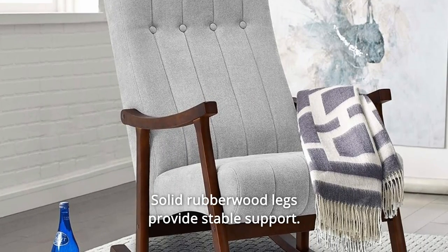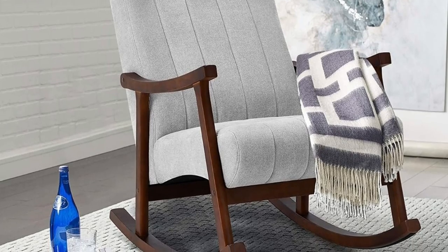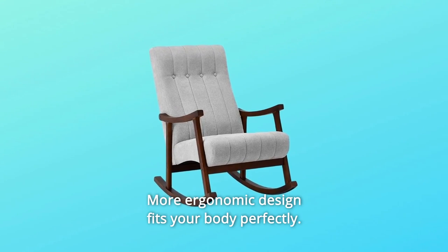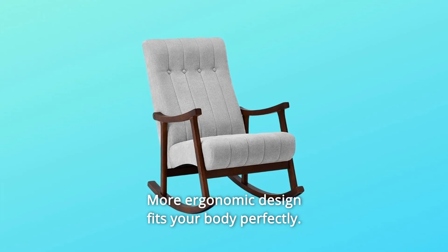Solid rubberwood legs provide stable support. Linen cushion and high back greatly increase comfort. More ergonomic design fits your body perfectly.